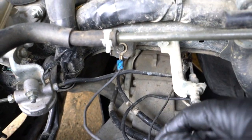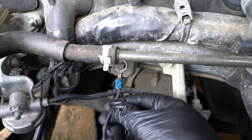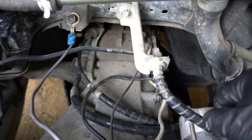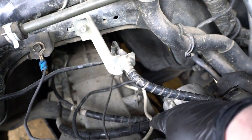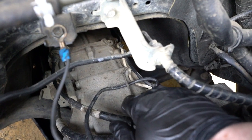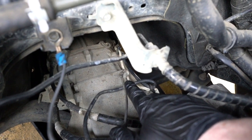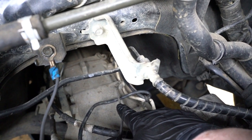They also, when they drop the bell housing off, there is a lead here. You can see this grounding strap here. This goes from the chassis down this lead here. Get the right one. Yes, this lead here. It goes down here and grounds to the bell housing. So they had to remove this in order to pull the bell housing off, and they did the clutch.